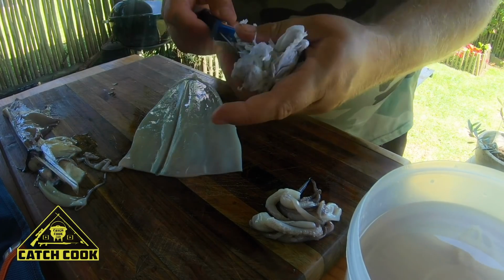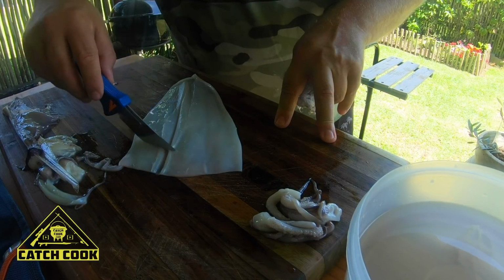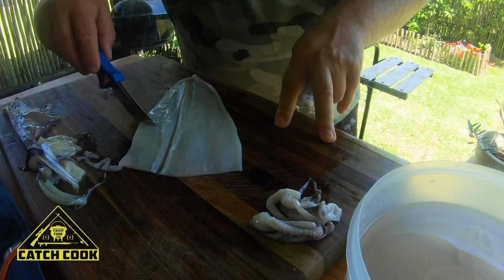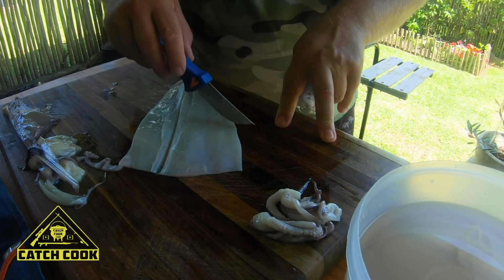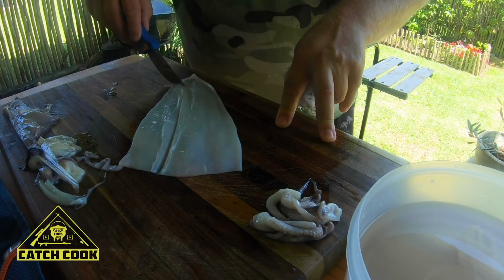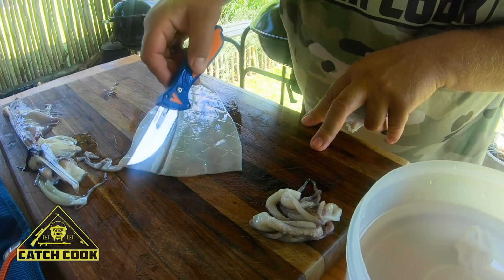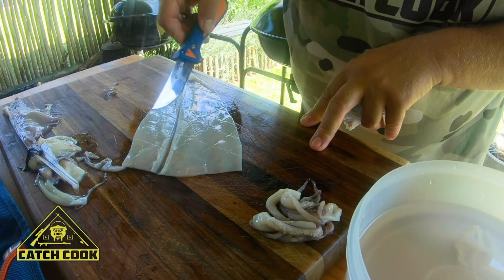You're going to take that sharp knife and we're going to score it. Just across. Don't go all the way through. Just lightly score it across with your sharp knife. So you're just dragging the knife across it and scoring it. All the way in one direction and then all the way in the next. You can just see I'm lightly scoring it.